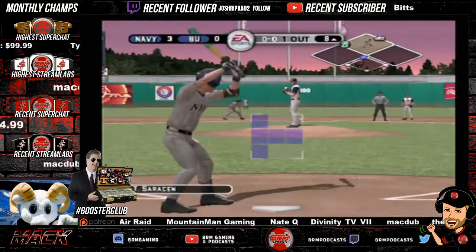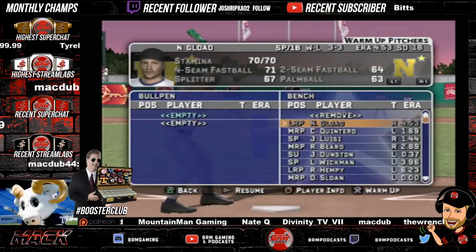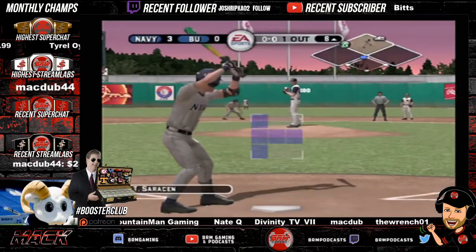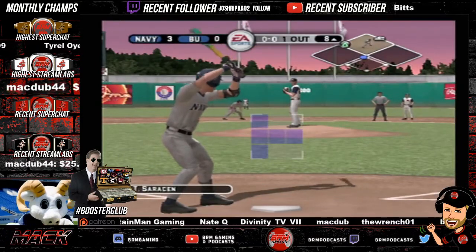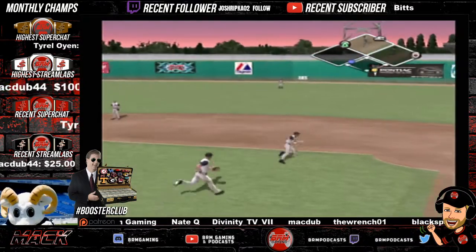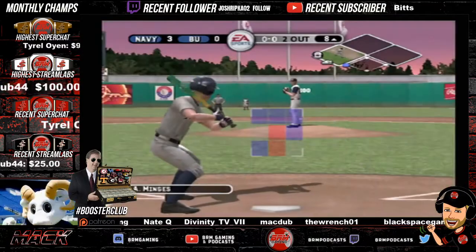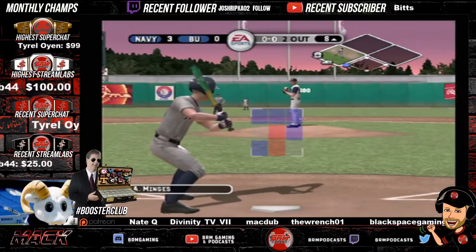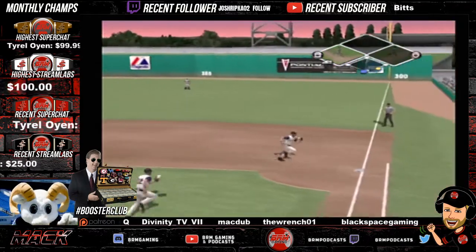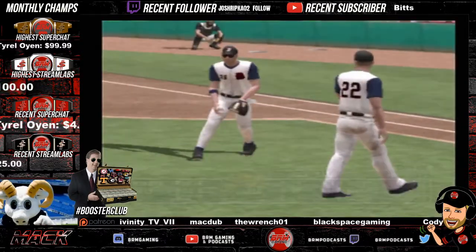The Bison are making a substitution. The sophomore is going to come in as a reliever. Looks like the head coach is playing a matchup here. He'll bring in the righty. Hit on the ground toward the hole. Two out. Grounded to the first baseman. That'll do it. Navy leaves a man on third.